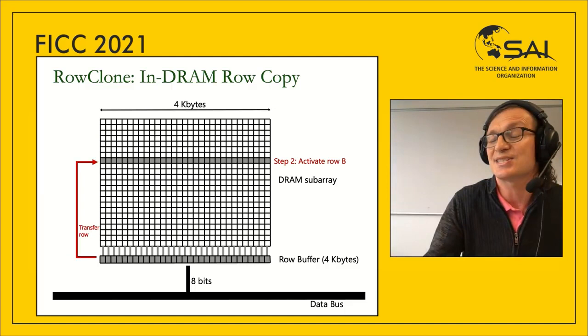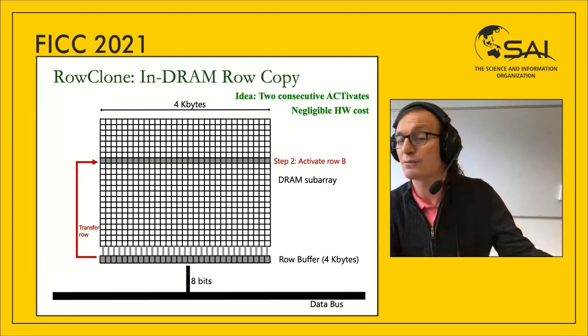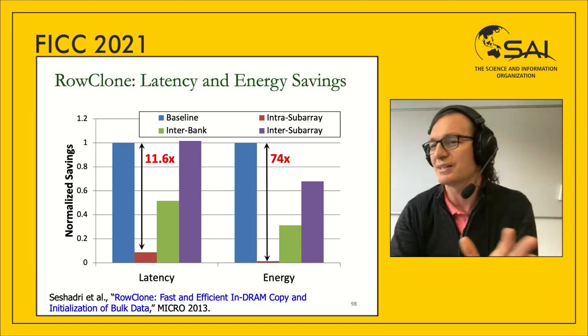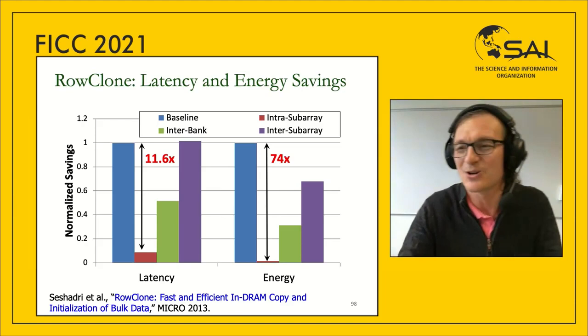That's essentially it. So two consecutive activates with minimal changes to the hardware, you can get essentially an order of magnitude latency reduction and close to two orders of magnitude energy reduction in memory. Ignore the right two bars over here. Those are things that we actually fixed later on. But since we don't have time, I'm not going to go into the details of that.